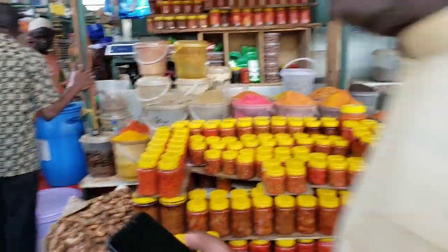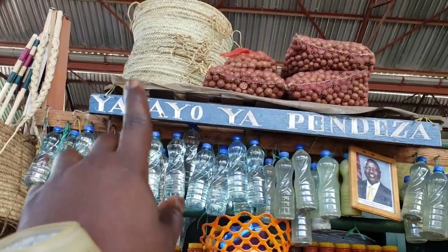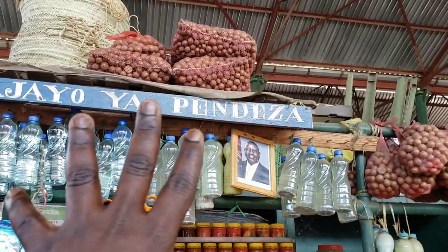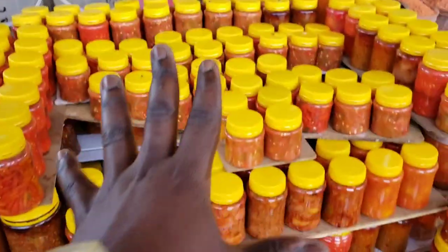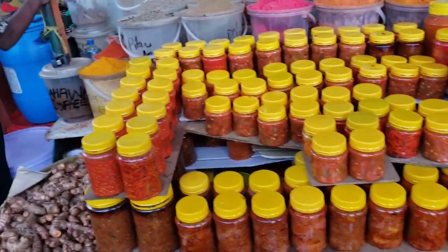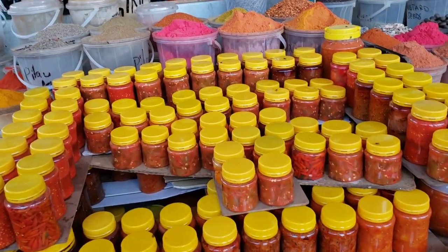Nice. So guys, we are in the area of Marikiti. That's our logo, Yajao ya pendeza. Oh, this is the logo of this shop. Yajao ya pendeza. I don't know the meaning of it, but what's coming is beautiful. So when you use this thing, what is coming is beautiful. Exactly. You get more products than this. That's our total.